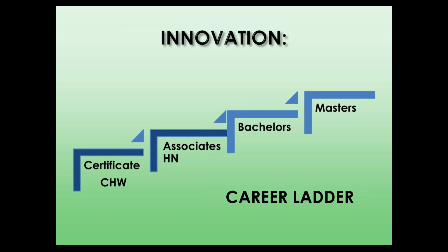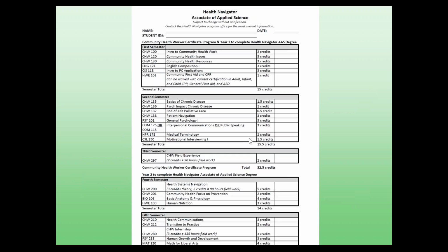The discussion is, where does this articulate to? Is it health education, health promotion? Is it social work, nursing? All of those questions are still ones that we're asking ourselves and are being asked, at least in the state of Colorado, about how we develop this career ladder. So we're at the beginning phases of that, but it's in the works.